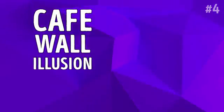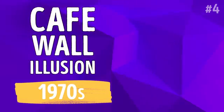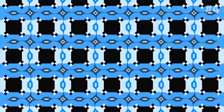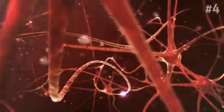This phenomenon is known as the cafe wall illusion. It was first described more than 100 years ago, but got its name only in the 1970s, when a guy named Steve Simpson noticed a similar effect on the wall of a cafe in Bristol. Little black and white bricks at the intersection of wide lines make this illusion possible. Curved elements inside the blue lines only make this effect stronger. The reason we see this distortion is that our retinal neurons and neurons in the visual cortex work together in quite a peculiar way.